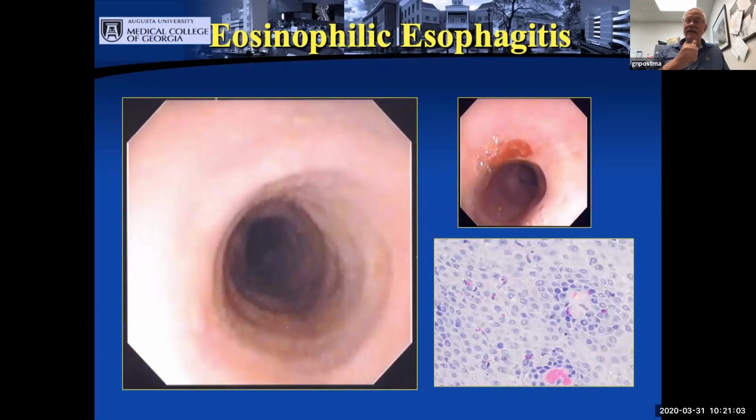EOE, we don't know a whole lot about it. These are early patients at Wake Forest. This small thing here is the first patient I ever found, someone who underwent a routine TNE for solid food dysphagia, and saw a single stricture on some rings, but some people look like they have rings when they gag a few times. This patient gagged a few times, and the muscle contractions like that can almost mirror this.